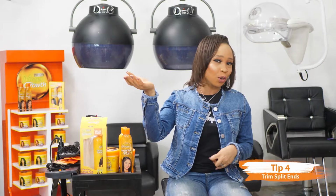And I'm moving to the next thing. I know you're thinking about it now. How do you even do that? You're trying to grow hair, you know, increase hair length, and then I'm asking you to trim it. I mean, there is a myth that says that the more you trim your hair, the longer it grows. That's actually a myth. But I have some sentiments though, and this is it.